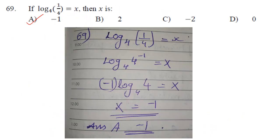That is also correct. Then if log base 4 of 1 by 4 is equal to x, then x is. So 1 by 4 is 4 raised to minus 1, which is equal to x. Minus 1 log base 4 of 4 is equal to x. x is equal to minus 1. Answer is option A.